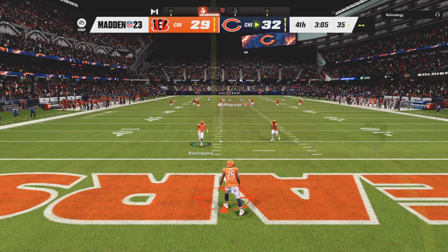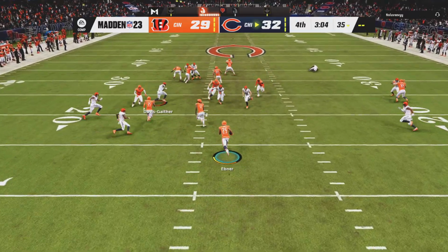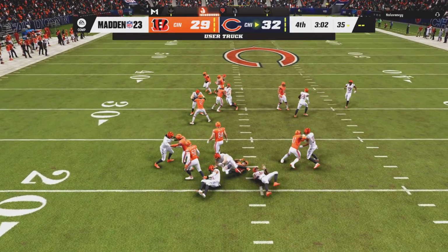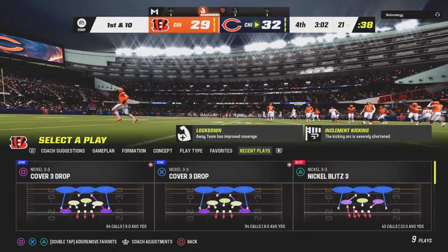And now the kick is away. Ebner going to elect to bring this out of the end zone here. And he's able to get this across the 20, but not by much, as he's marked down officially at the 21.